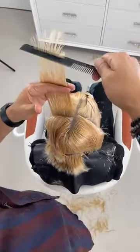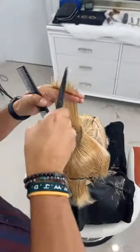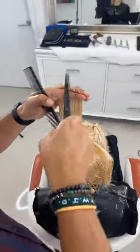You can see that guide. You can see the guideline there. Let me just cut that off first so everything's sticking up. So everything's lifted up at 90, no other direction here, and just breaking that up to connect with the guideline.